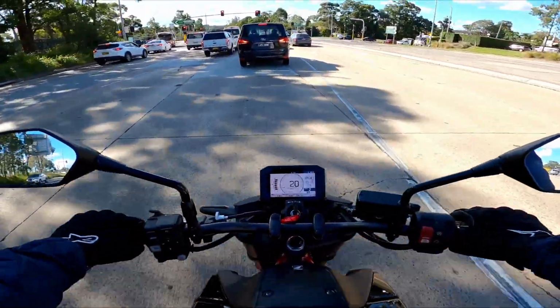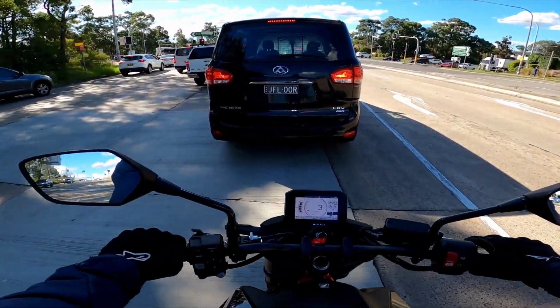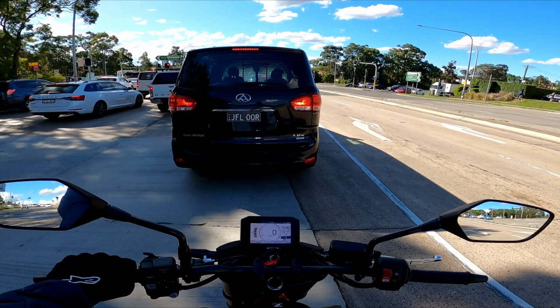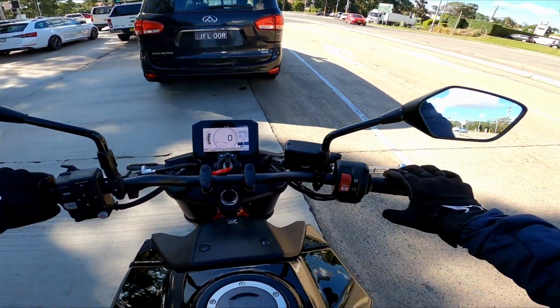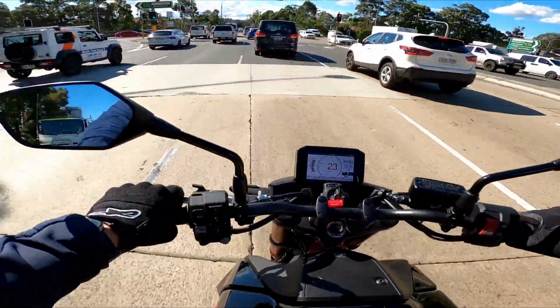Which makes it interesting. Obviously this bike is only, and again I'll put the exact price up, but I think it is around, when I had a look, around $13,000 here in Australia, which is very, very good. Very, very good price for what you get.